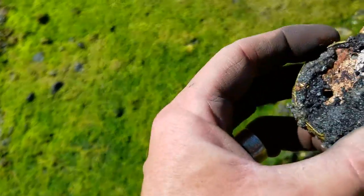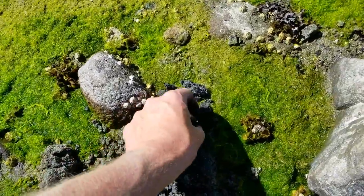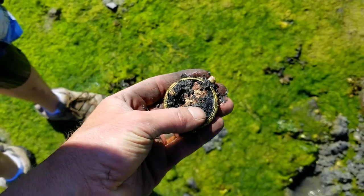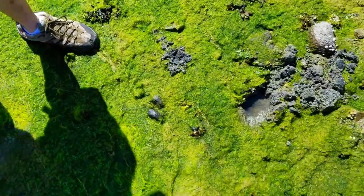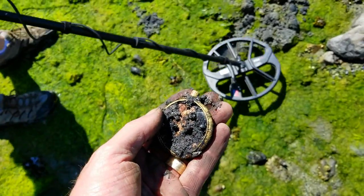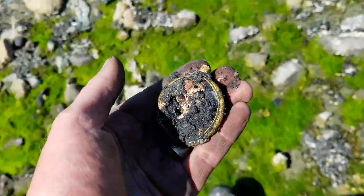I just lost it. This just came out of the hole. Beautiful pocket watch bezel. Looks like it was plated at one time. And the insides of it are right here. Awesome. I wonder if there's anything else in there. Run my detector over it. That's a fancy one. Nope, that's all there was. Sweet. Let's go wash this off.